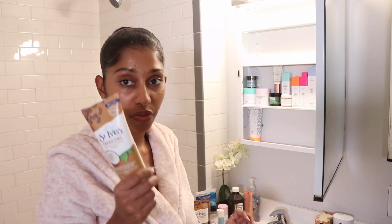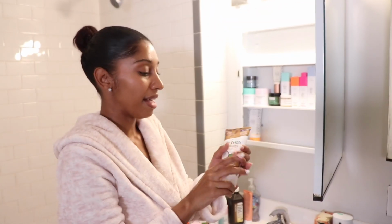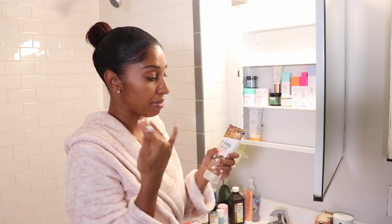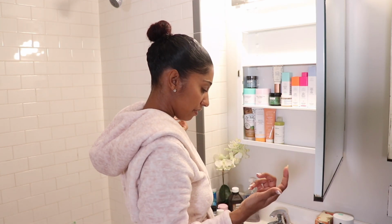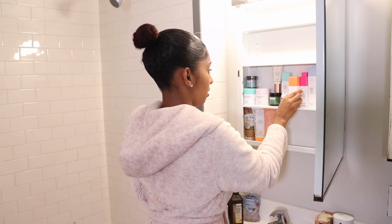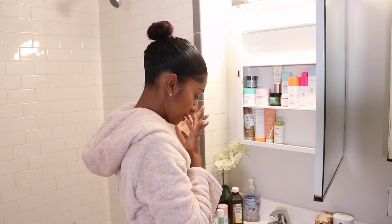This is my exfoliant, one of my exfoliants. I don't really use it too often because I really like the green tea blackhead one, but being that it serves as a cleanser, I'll put it over here. Wow, I don't have a lot of cleansers. How did we get to this point? I don't even know how we got here.